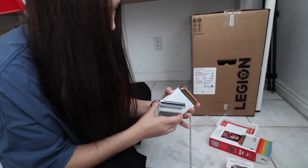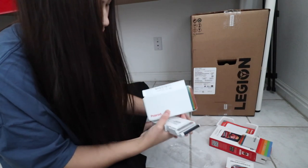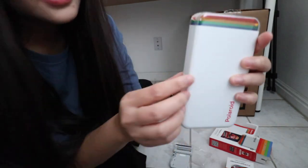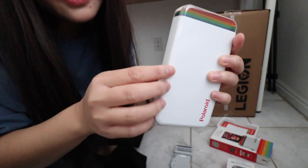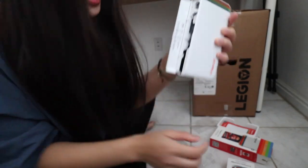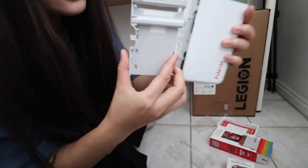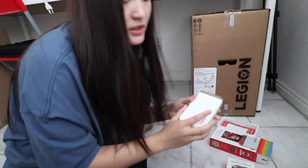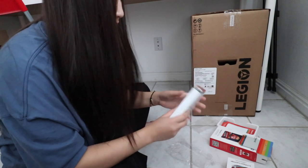Oh, how do I open? Oh, okay. So this is how it opens. You open it from the side that says Polaroid. And then on the side, there's like a little lever thing that you open up, and then you slide it in. Okay, so clearly this is not zink. Zink is only the photo paper itself, but this is legit.